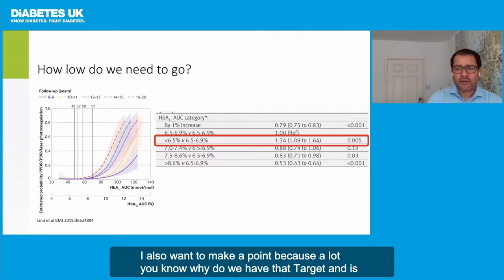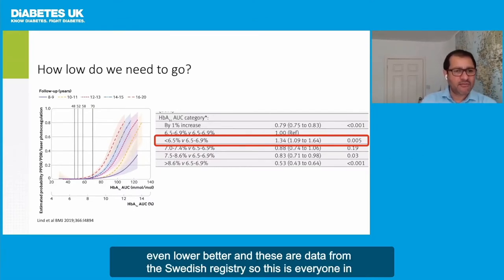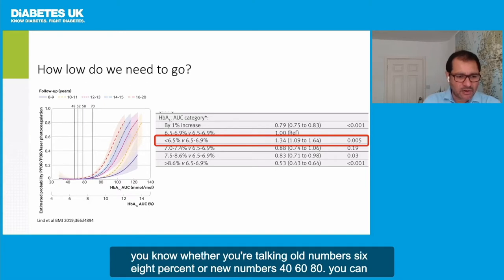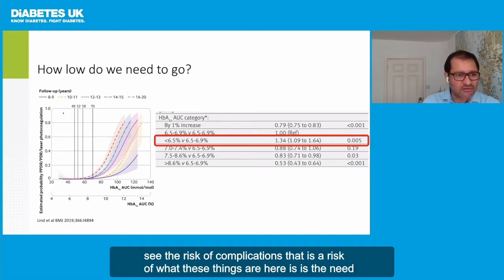I also want to make a point, because why do we have that target, and is even lower better? These are data from the Swedish registry, so this is everyone in Sweden. I just want to talk you through this slide here. If you look at the A1C, whether you're talking old numbers, 6, 8% or new numbers, 40, 60, 80, you can see the risk of complications.